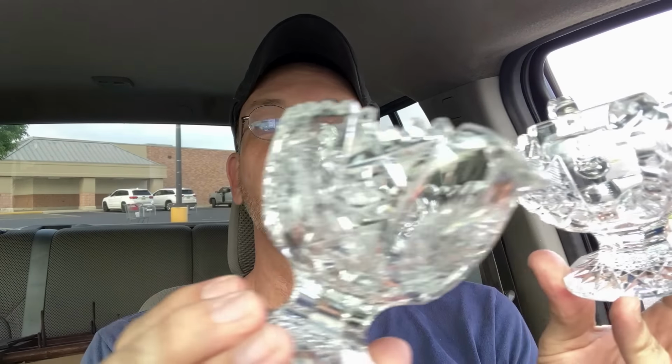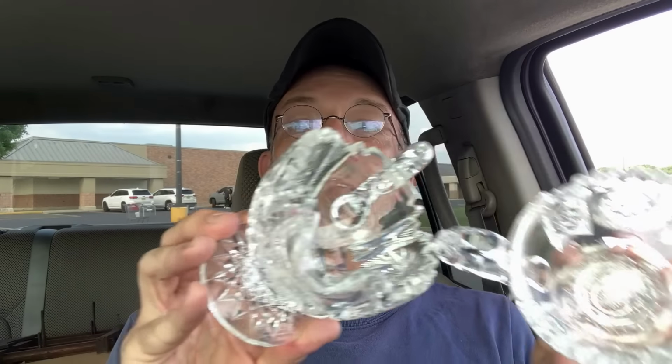I see hundreds of pressed glass creams and sugars all the time. I have never had a brilliant cut glass set before. We've already talked about how you know it's cut. It's heavy. There's brilliance to it. And when you rub your fingers over it, you can feel that it was cut on a wheel.